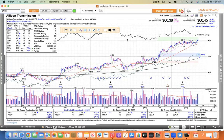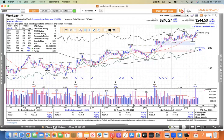So I'm going to get into stocks that I like now, that I don't own, but I like. So we went through 52-week highs. We're going to go to stocks that I like, stocks that I own, and all stocks on the watch list at MarketSmith Stock Charts. This is Workday, and I like this stock. You can obviously see why the breakout.